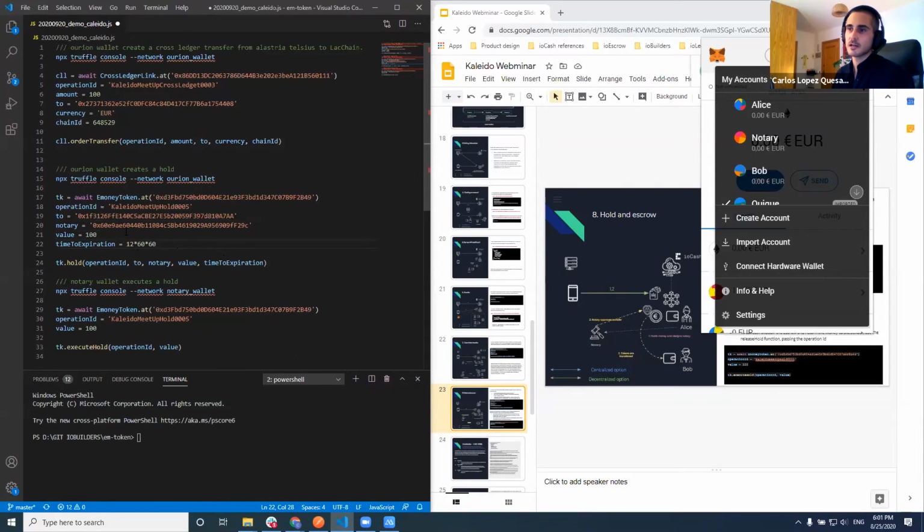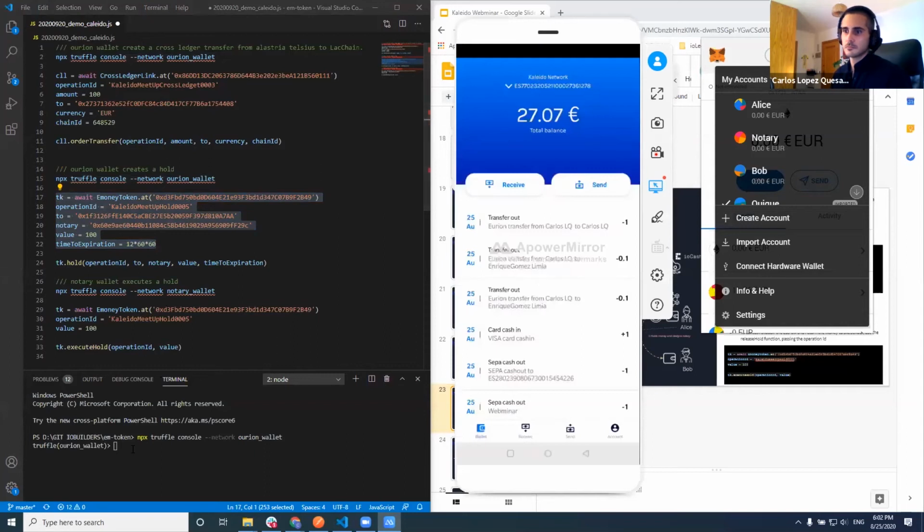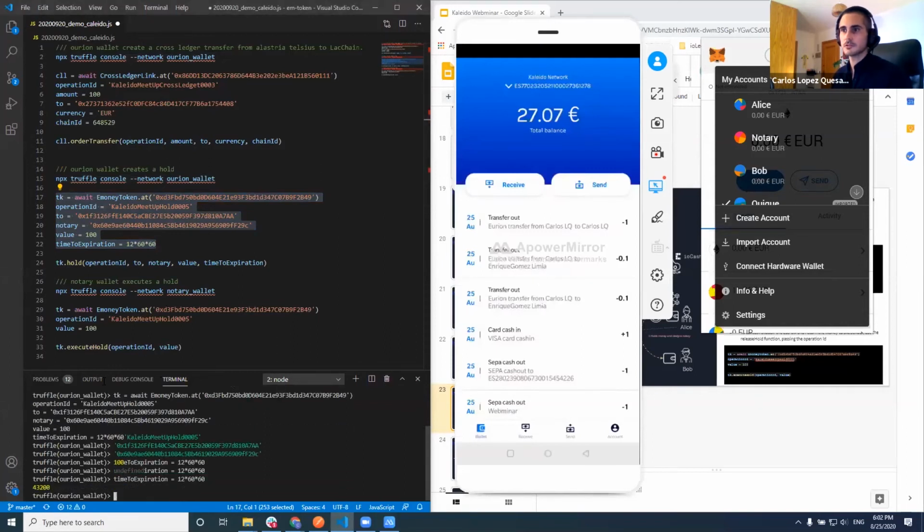This is a time that you can set up so that if the escrow hasn't been released when this time arrives, then it's automatically rolled back and made available for the sender again. Okay, so start. Create the variables. And then we use it by calling the function hold.